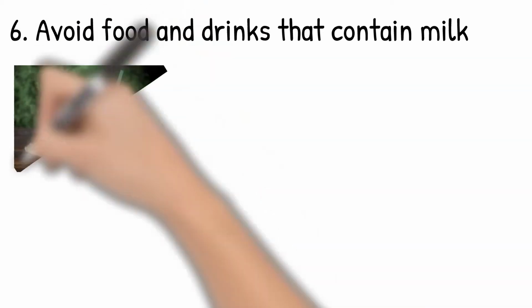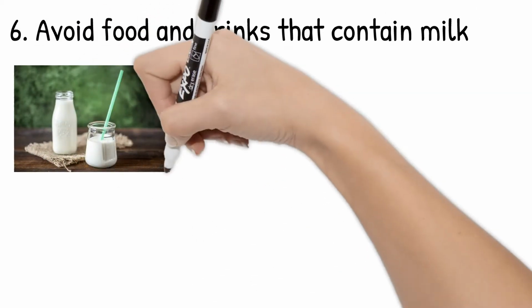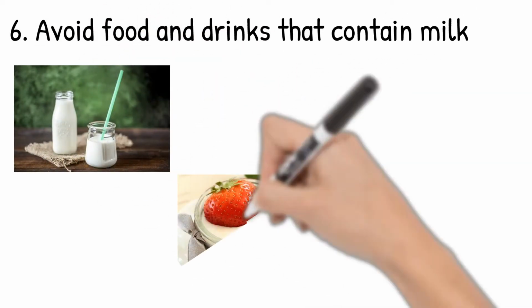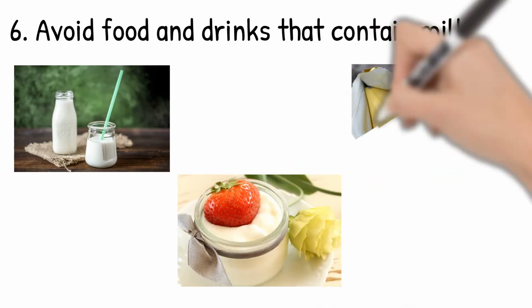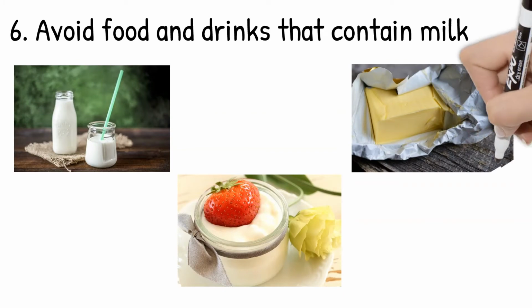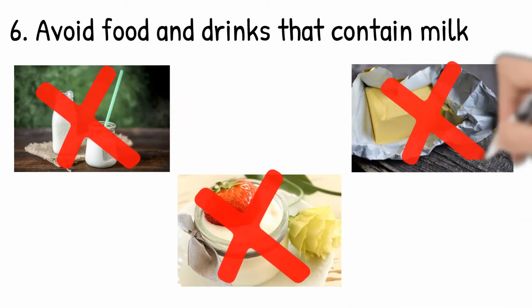6. Avoid food and drinks that contain milk. Milk and other dairy products increase the amount of mucus being created by your body, so try to avoid them as much as you can. These products can be yogurt, cream, butter, margarine, cream cheese.